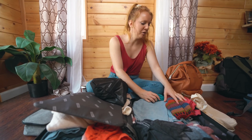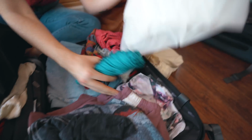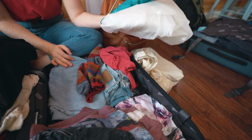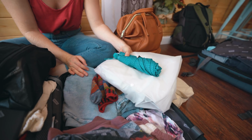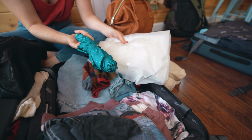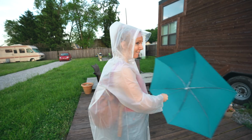All right, we're getting there. I got my umbrella and my rain jacket. Two things that I don't travel without anymore because it really sucks being in the middle of a downpour and not having things. A lot of people, I feel like, skimp on these items, but because we're constantly on the road, we're gonna run into a rainstorm.